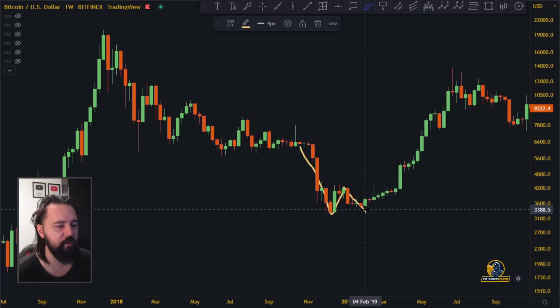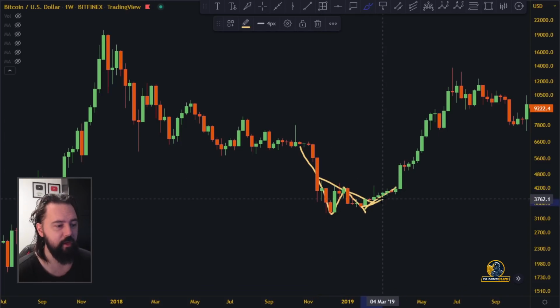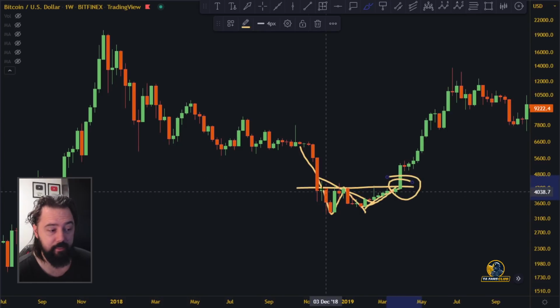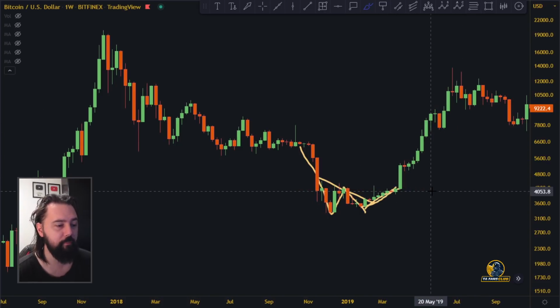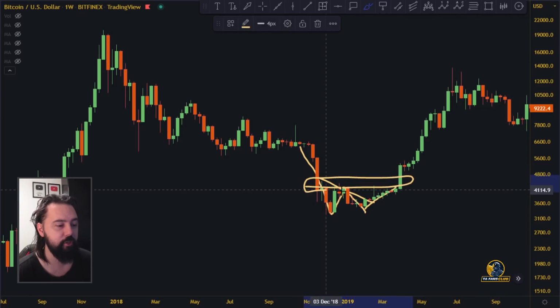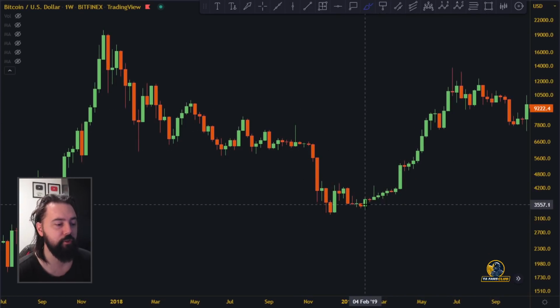Down, up, flag down, and then slowly, after breaking the resistance up here, we are slowly climbing towards the upside. Once we broke the resistance up here as well, we continued pumping towards the upside. But oftentimes these things can get rejected around this area, and I'm going to show you why. But sometimes they do tend to push a lot further towards the upside.